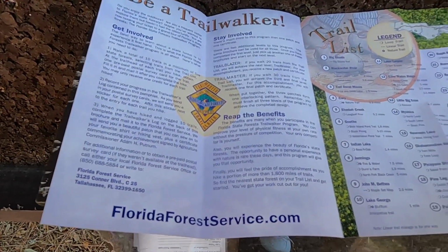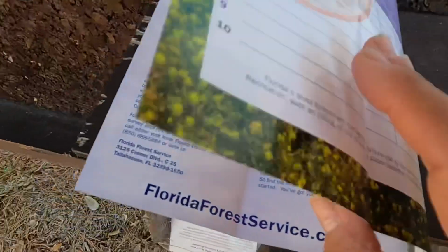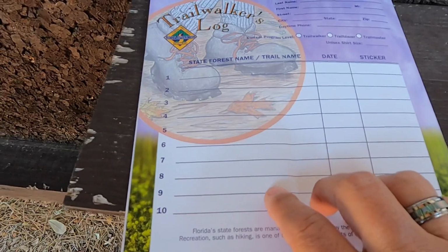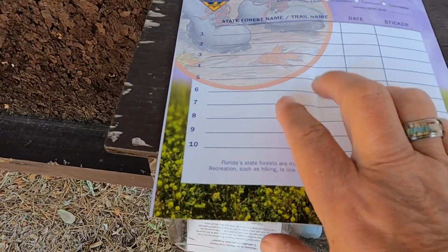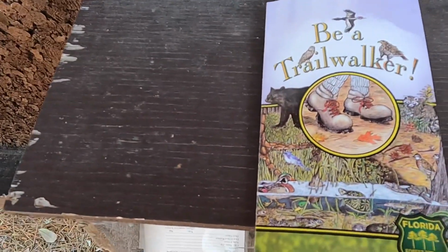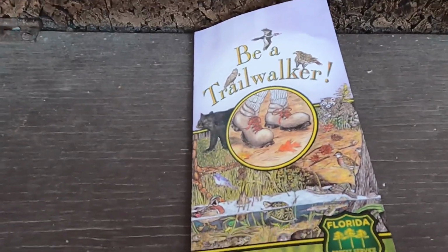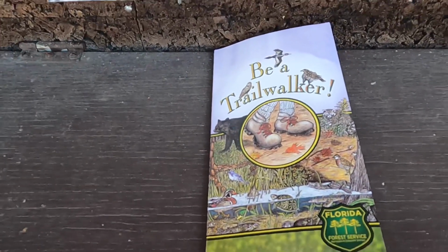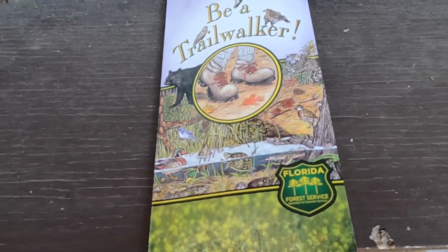You can be involved with the Florida Forest Service. And here's a trail list of what is available in this particular location. And then you can keep a log of the trails that you go on. You can actually enroll in this program and get a t-shirt and stickers for the trails that you have walked. Kind of similar, I would think, to the Minnesota State Park system in my home state. You walk the trails and then you have a park passport that you have stamped, and at the end you get some type of reward, or a walking stick emblem or something that you can attach to it.